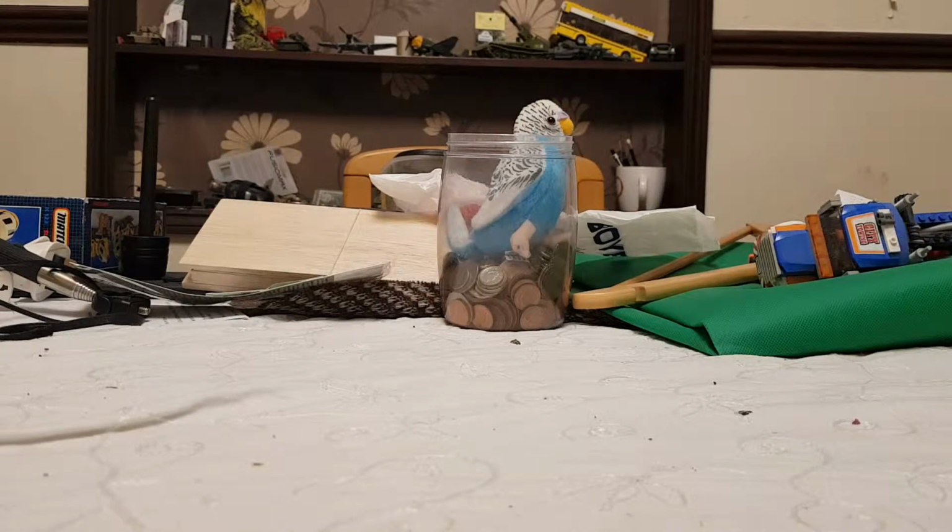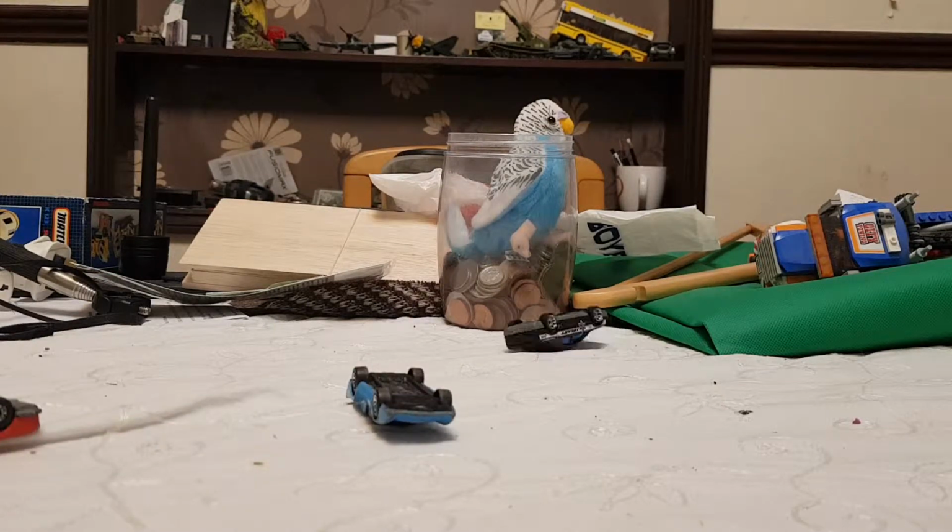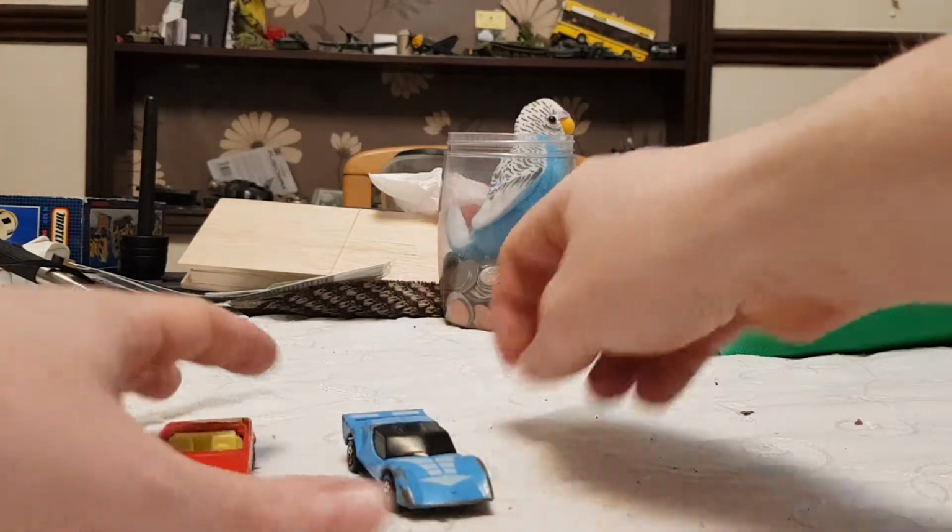Hello, we're at the table, and I'm feeling much more refined and calm, and definitely not in the mood to chuck some cars at the table.